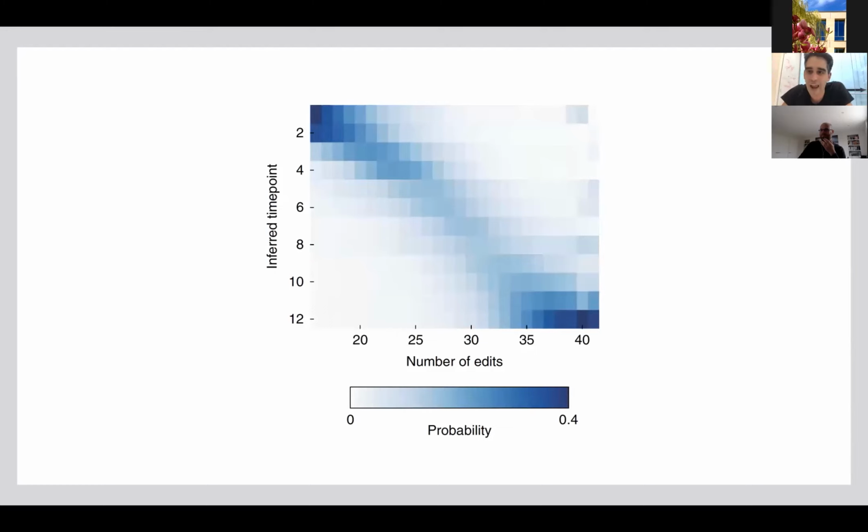Can I infer how long ago that RNA was made? And the answer is yes, with about 3-hour time resolution, which for an individual transcript doesn't seem like that much. So basically you tell me, hey Sam, this RNA has 31 edits, when was it made? And I would look at this plot and tell you it looks like it was somewhere between 7 and 9 hours ago, which doesn't seem that great from a time resolution perspective.